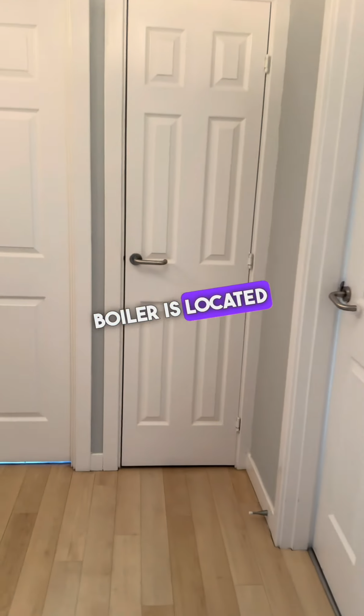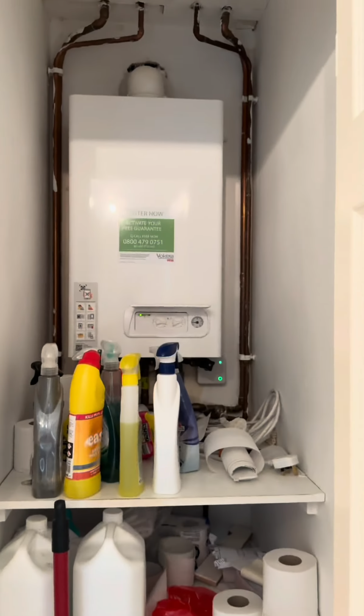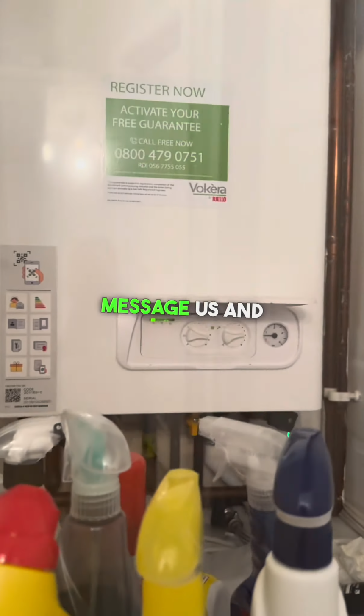The boiler is located in the hall cupboard. You shouldn't need to make any adjustments, but this is the location. If there are any problems, please message us and we'll resolve it.